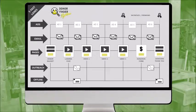Our next fast lane is pages, specifically website pages or landing pages. Ideally, your prospects should move through a series of website pages, hopefully with video explanations and stories prompted by emails and ads. And when properly sequenced, your prospect doesn't even realize that they're on a practically endless loop of landing pages, which are all designed to do the work of cultivation, which is really the practice of communicating and engaging a prospective donor in your work.